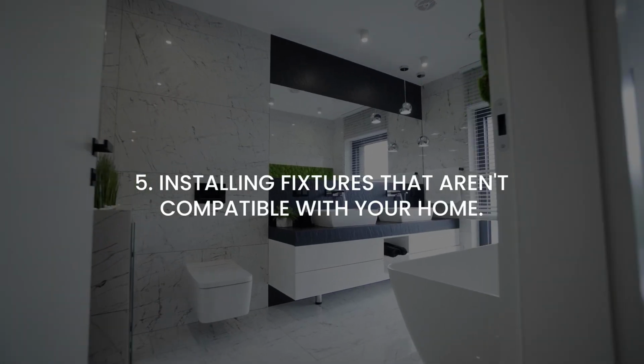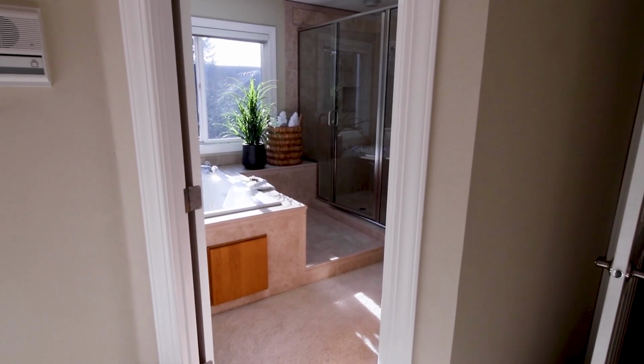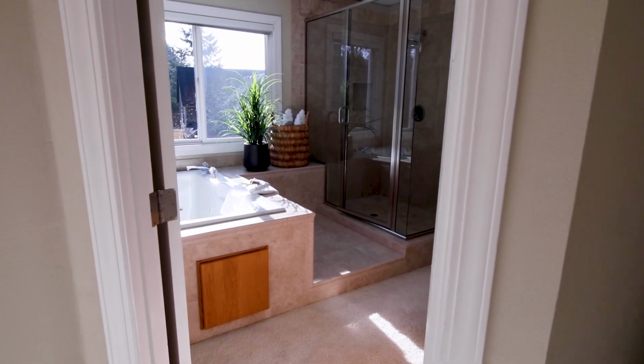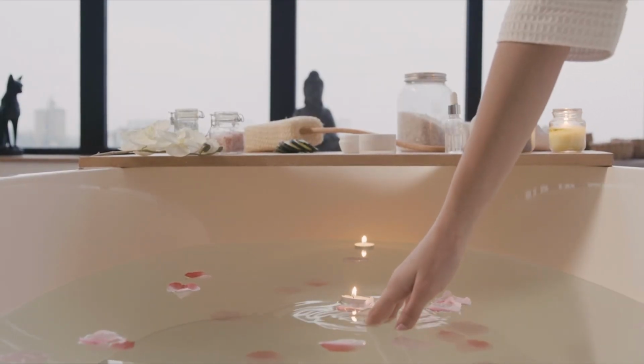5. Installing fixtures that aren't compatible with your home. Most people like the thought of a long soothing soak in a soaker tub or an invigorating steam shower, but if your home can't handle these systems, you won't be able to enjoy them.